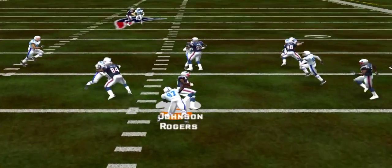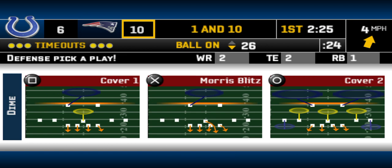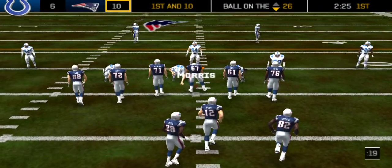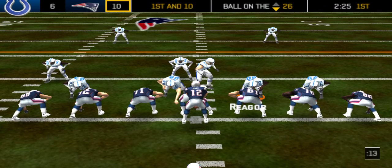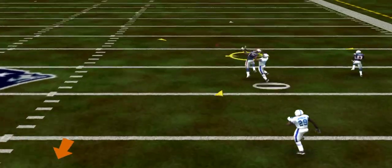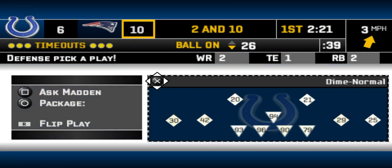Give some credit to the offensive coordinator. He knew just where the soft spot was, and he hit it hard. So they have first and 10 here. Branch lines up on the right side. Going to the air on first down. With the throw. This one falls incomplete. Way too high on that pass.